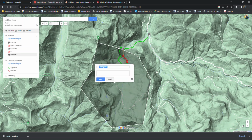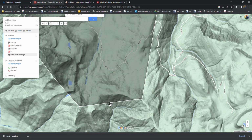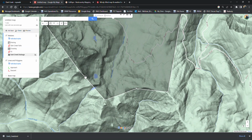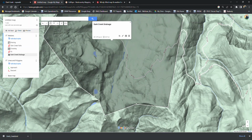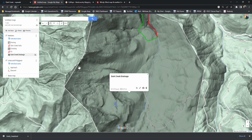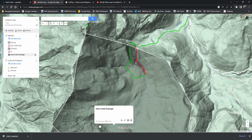This is easiest if you make a rough estimate and then go back and tune it up later. I'll save that. Now when I zoom in on this, if I want to make any corrections, I can. It's pretty simple. And you know what? Things like this aren't really a big deal. You don't need to know the exact drainage here. You're just getting a rough estimate of the area that you're looking at, to expect where the water is coming from and the snow melt and whatnot. So that's pretty good. It says it's 4.75 square miles, and the line around it is 8.37 miles.